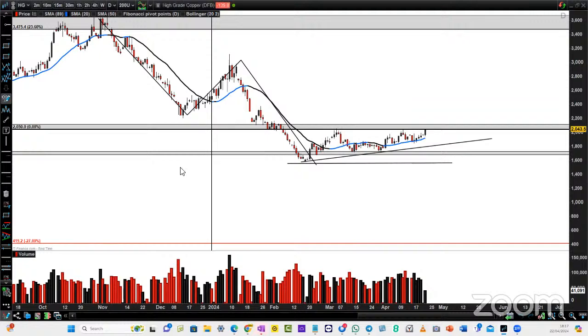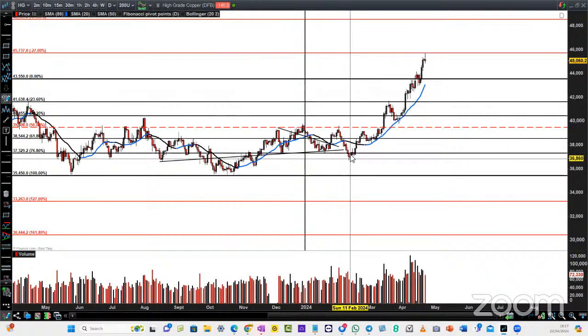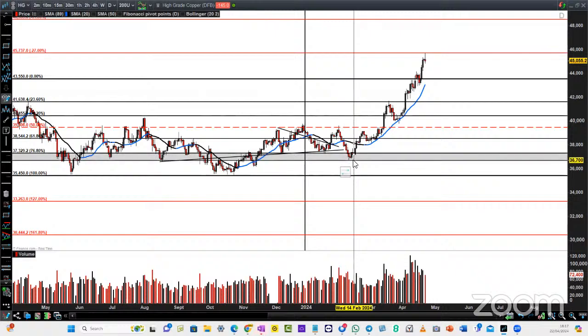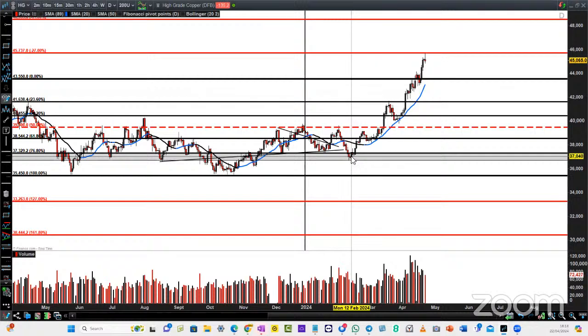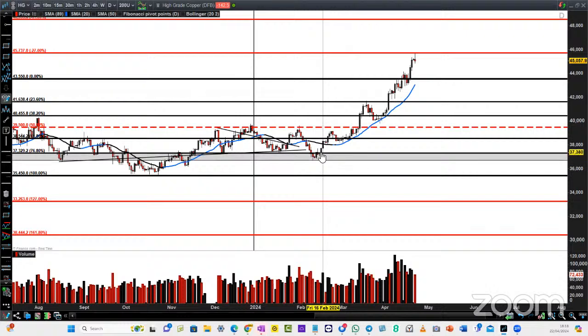High grade copper. That's already hit the extension. A sweet move. So look here, we break support. This is another typical move. So the main support area there was 37,300. We broke it at 36,700. Immediately closed higher on the 12th of Feb and then started breaking out the 15th of Feb. So there is the typical, that's what's just happened in wheat. Break support in early Feb, closes back up above that support, and then it goes.